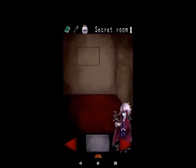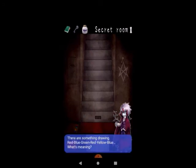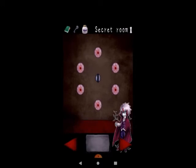Colors. There's a color coding back there, see? See, this is... What does it say? Red, blue, green, yellow, blue. What's the meaning? What is that even supposed to mean? So we got red already. Change it to colors of the thing. Maybe try to arrange it in the right color.